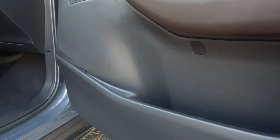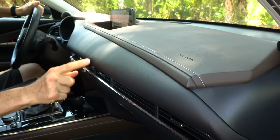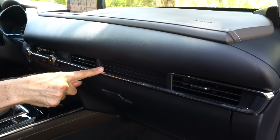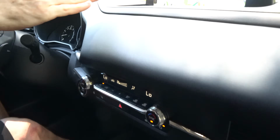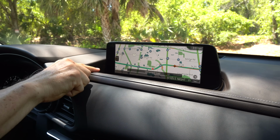Going from the door panel to the dash, you got that nice material. The stitching is great, soft touch. I like the way they kind of blend the AC vents in with some trim. And then you come on in, what do you have? You have an 8.8-inch infotainment system. The bummer is, it's not a touchscreen.